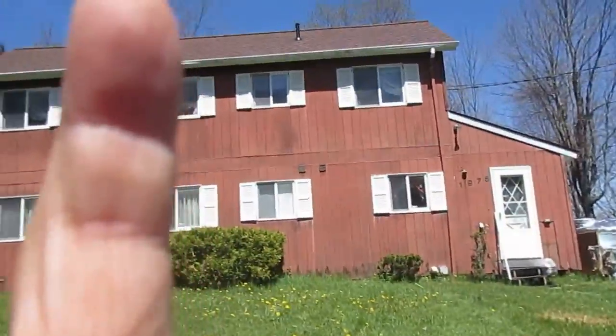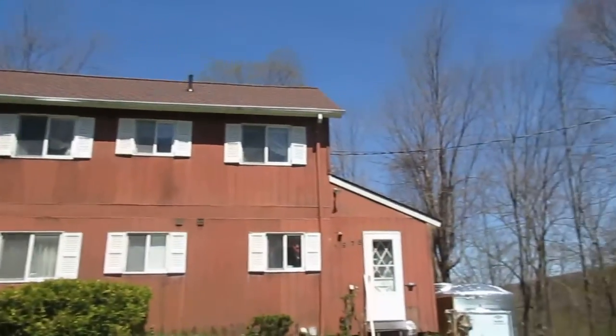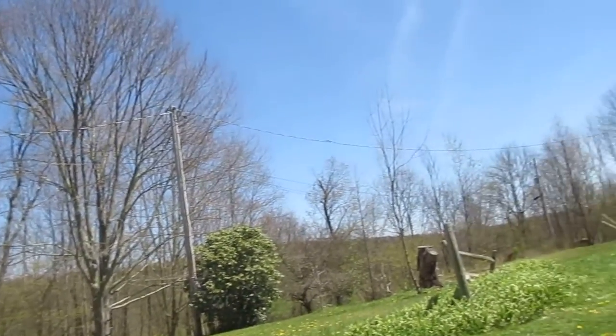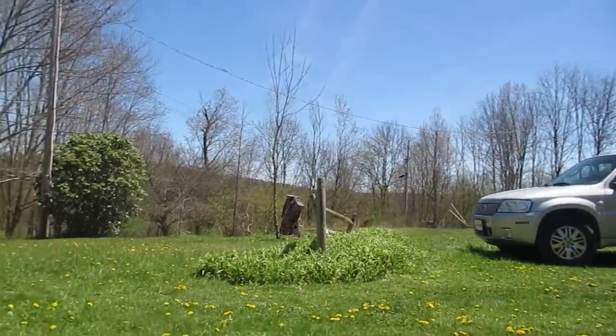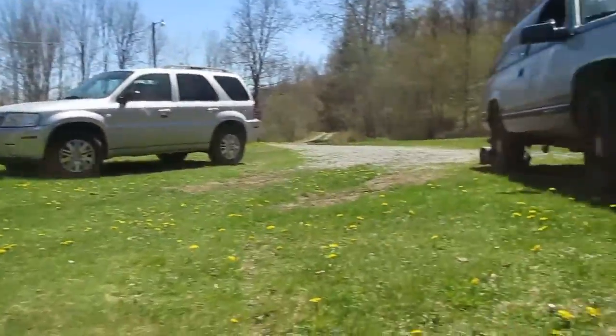We have permission over here to take a friend's home. She says it was built in the 60s. And I don't know how old the property itself is, but it goes way back in here. Dave's over by another building. Car's in the way, her car.